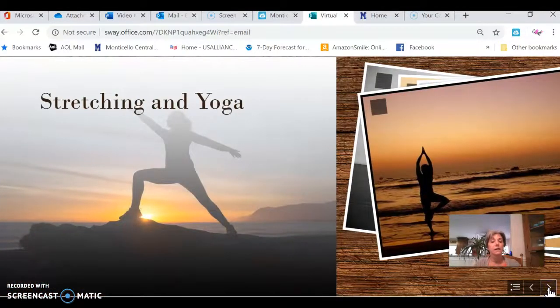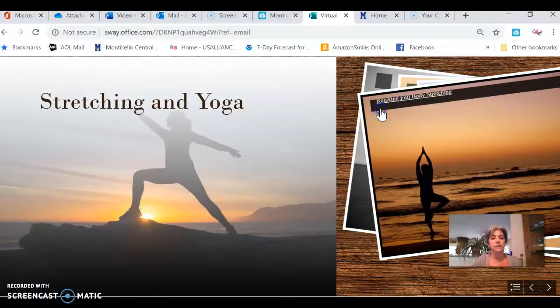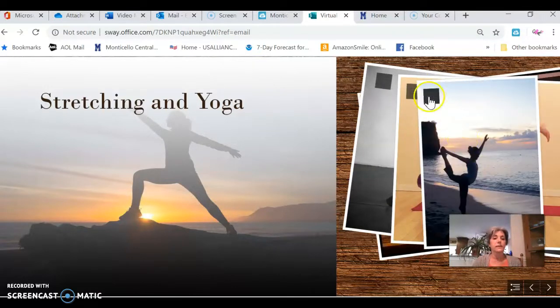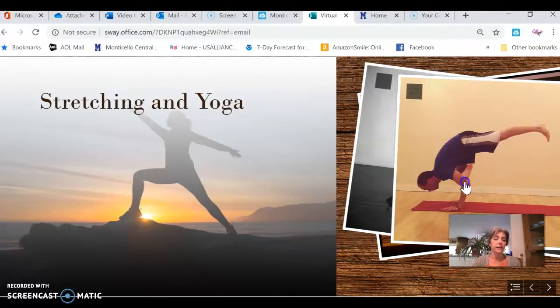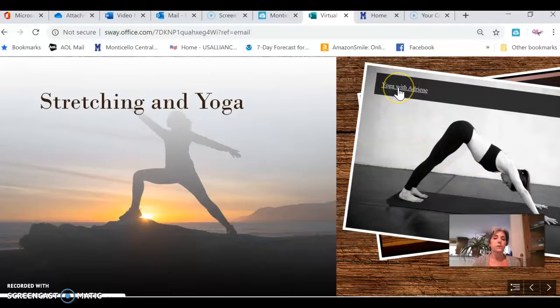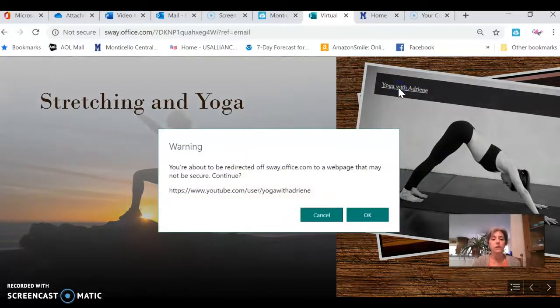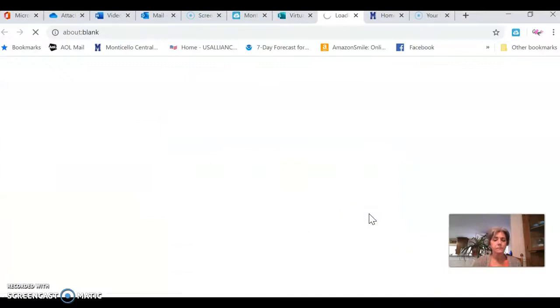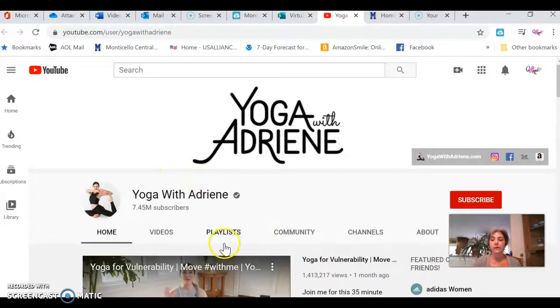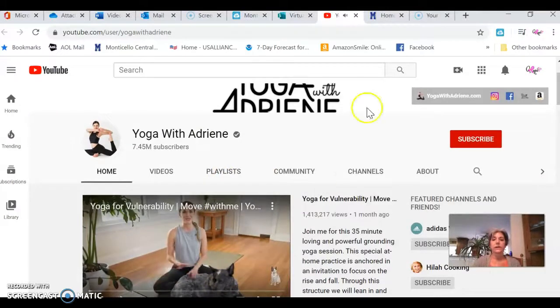Here's one, stretching and yoga. So this gives you different kinds of yoga exercises. Most of these are on YouTube. So a relaxing full body stretching, and then there's one relaxing stretching workout. Look at this guy, that's kind of cool. So this is a really cool one. So there's different stretches, yoga with someone named Adrian. So you can go onto YouTube again, and there's probably going to be a commercial, and you can do yoga. Oh, looks like there might not be. Okay, so there you go.